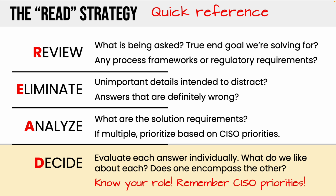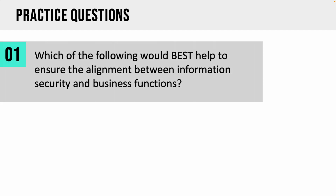Let's walk through a few questions together. What I'm going to do is we'll go through this process and we'll weed out some wrong answers, and I'll have you tell me what you think the right answer is each time. So let's jump into our first question here. Which of the following would best help ensure the alignment between information security and business functions?